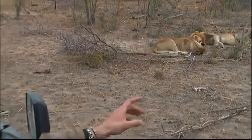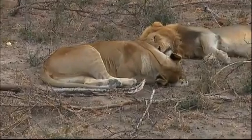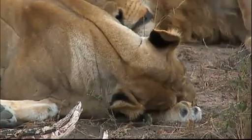Now, you can't really see, but if you have a look at the lioness, her head is on one of her paws, and you can see those dark spots there, and that's where the claws will come out of.